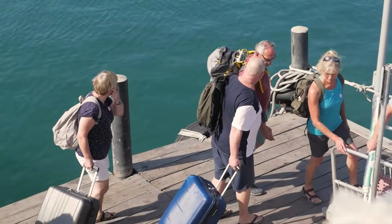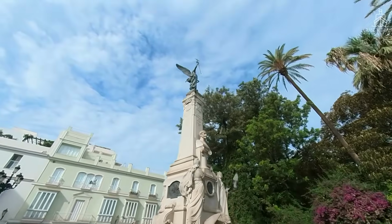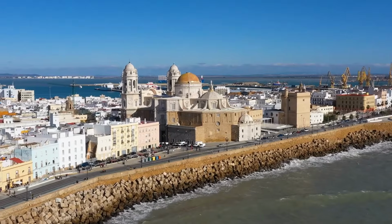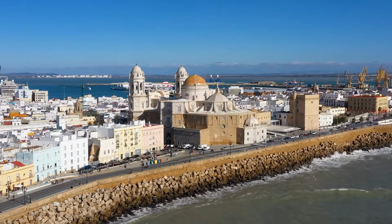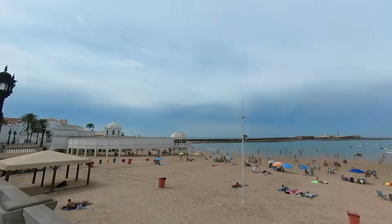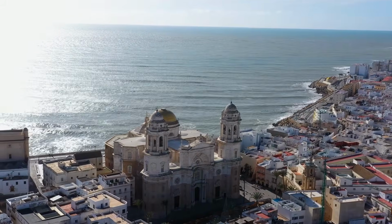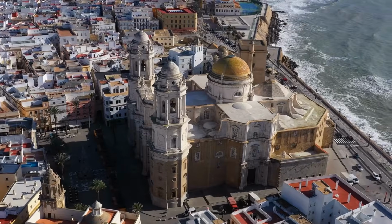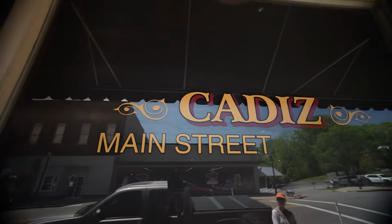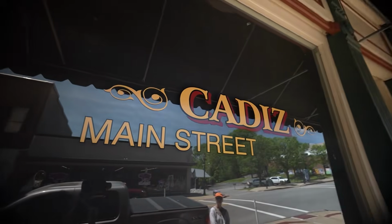Imagine stepping off your cruise ship and walking directly into Europe's oldest continuously inhabited city, a place where 3,000 years of history unfold before your eyes, where golden beaches meet ancient Roman theatres, and where you can experience authentic Andalusian culture without the crowds of Seville. Welcome to Cadiz, Spain, and here's what makes this port truly special.